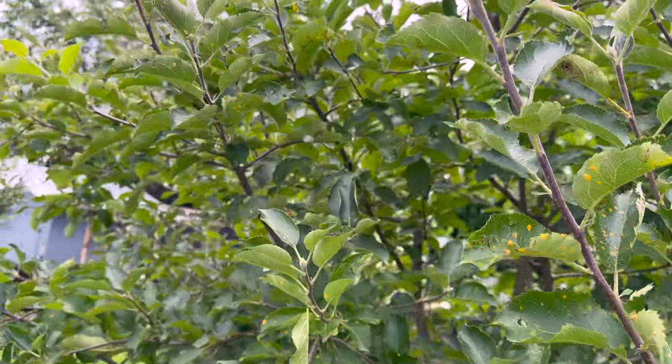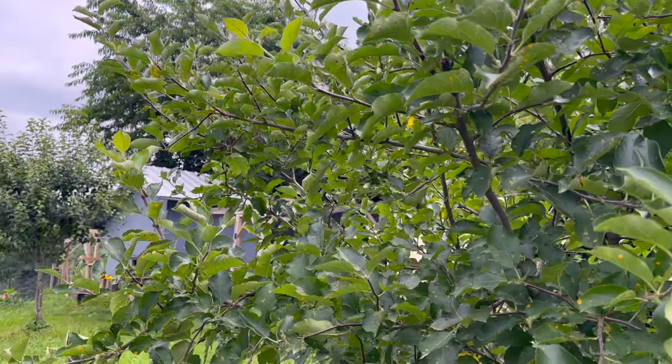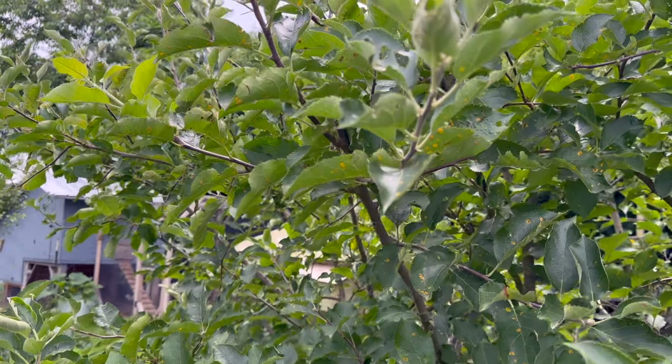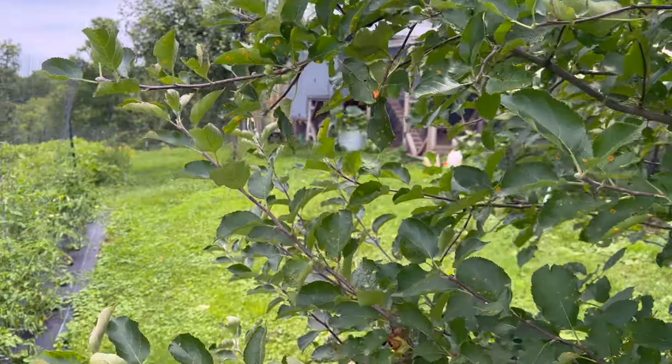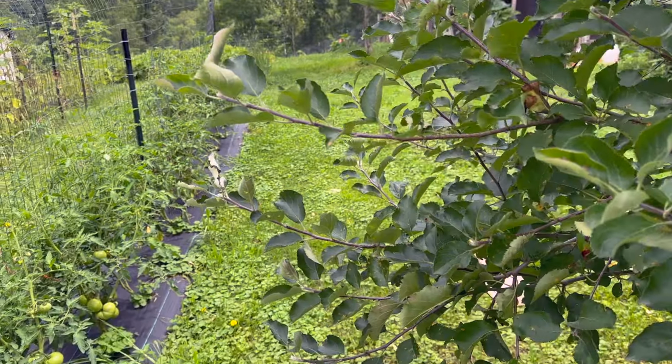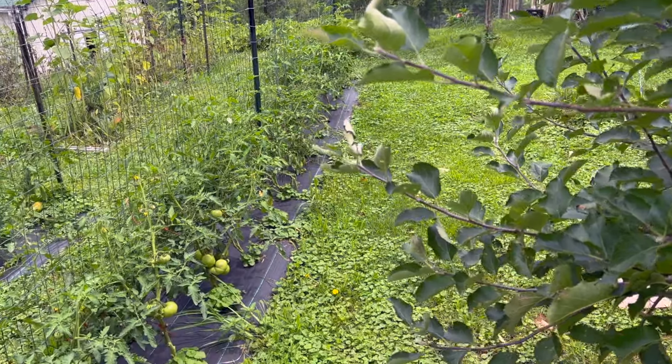The treatment will be the same. We have a copper-based fungicide that we like to spray on the apples. It just needs another treatment. But in order to get out here and spray, we need some good weather, or at least some non-rainy weather.